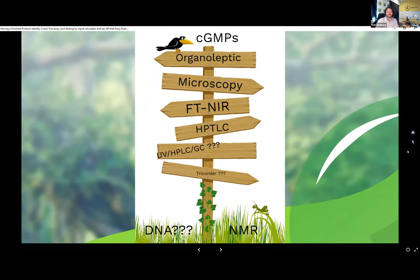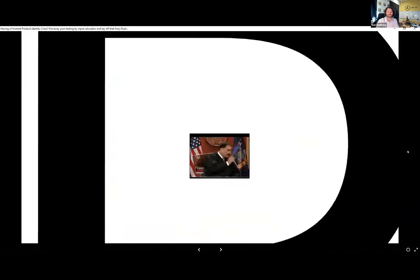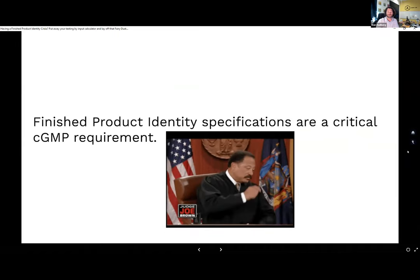Now, fortunately, as Larisa mentioned, the GMPs were a gift to us, the industry, by the FDA. They basically said, use some science, best of luck. We hope we don't see you in court. They don't really specify what test methods to use for what technologies. But what they also did is gave us specs or rules about specs.